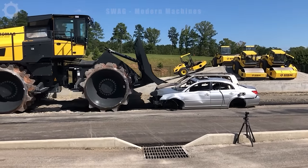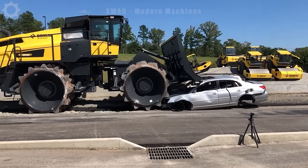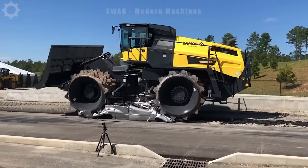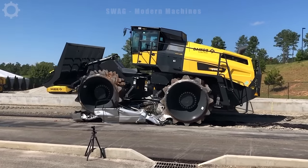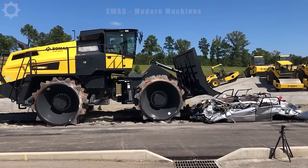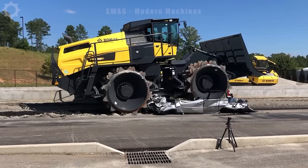Do you know how powerful a large trash compactor is? BOMAG introduced the BC1173 RB5 trash compactor weighing up to 125,000 pounds, and it demonstrated its robustness by easily rolling and crushing 2 cars.